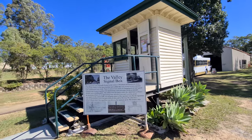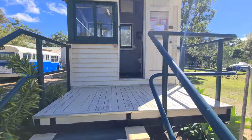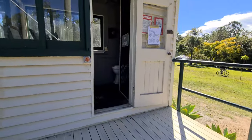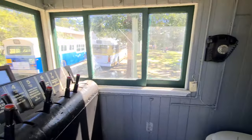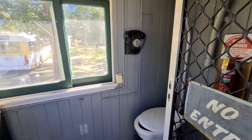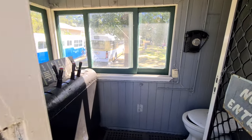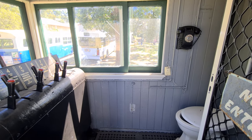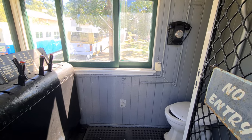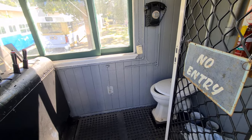Now, if you read the sign on this signal box, you'll have heard something interesting about what's inside. And it's true, the person couldn't leave their seat, so they had their own throne in the signal box. Tell me where you've seen that before, because I certainly haven't. That's quite incredible, really. You're working in your signal box, and because you're not allowed to leave, you've got your own throne. Brilliant.